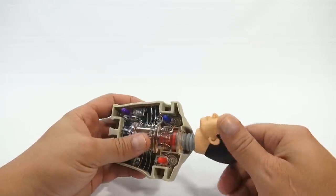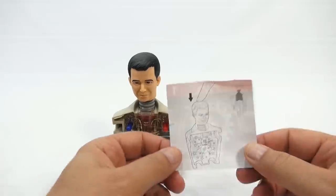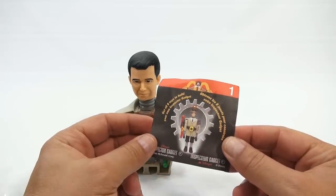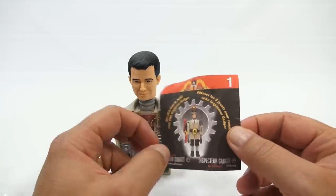All right, so let's see. Head spins. Okay, so you could push this down. Was there instructions in there? Yes. All right, let's take a look at the front. Get all eight toys to build your own Inspector Gadget. That's the final build. Toy one.